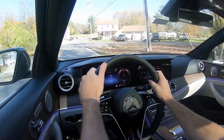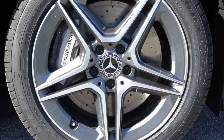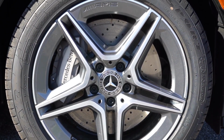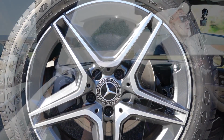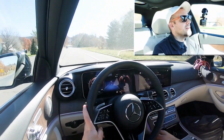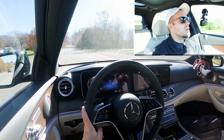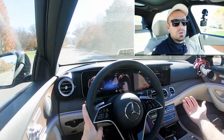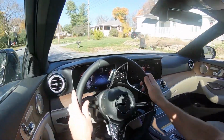Anyways, to go along with that acceleration, as always, braking is equally important. So up front you will find 12.7-inch ventilated front discs, in the back 11.8-inch solid rear discs. As far as the braking feel goes, it's been perfectly fine. Let me just hit the brakes here. It's perfectly fine. There's no soft spots or dead spots in the braking whatsoever, as expected from Mercedes-Benz. They typically do a wonderful job with braking feels with all of their vehicles for that matter.